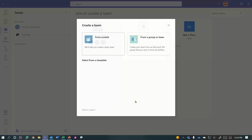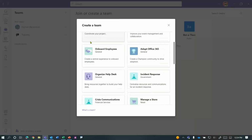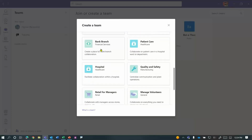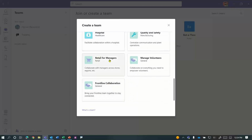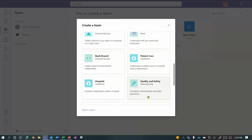notice when I click Create Team, it still does let me create a team from scratch. However, if I already have a Microsoft 365 group, I can associate my team with that group. But notice as I scroll down, I start seeing all of these great templates that I can base my new team off of. Now, some of these are very specific.